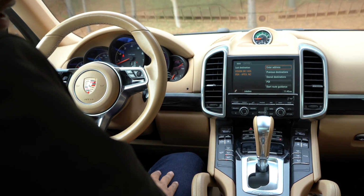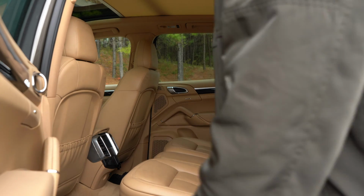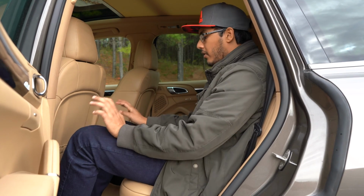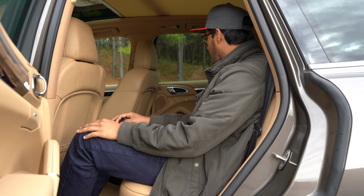Love it. Love this interior space as a whole. Very excellent job there. Let's go ahead and check out those back seats. All right, well, climbing into the back seats. So step in height is really good. It's not like a super high SUV, so that's phenomenal. I do like that. But yeah, once you get in here, you have plenty of room.